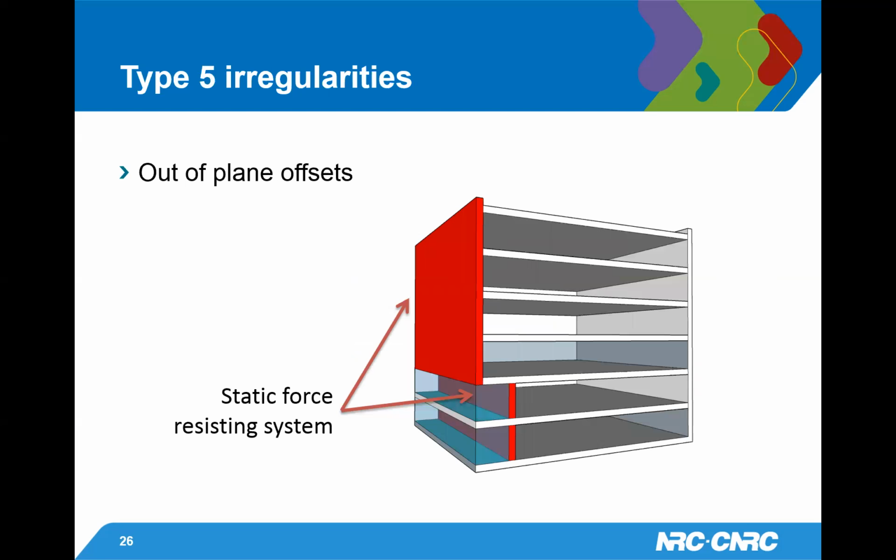Here's type 5 irregularities. This is related to out-of-plane offset. An example of a type 5 irregularity is when the wood panel shear walls are shifted to a different plane at a story, as shown by the red shear wall panels on the screen. This is not allowed in mid-rise combustible buildings over 4 stories in building height when the seismic force levels are higher than a threshold value in the code.